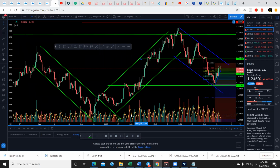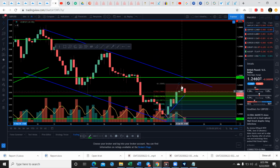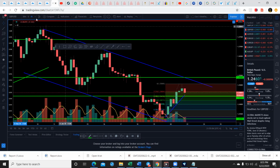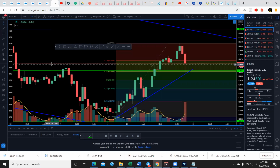Had a bullish candle. It's 4 hour, we have a bullish candle. Got price coming up, nice little pin bar. You get a move down. If you wanted to find this earlier, well, you didn't get it on the 1 hour, but you did get that signal on the 4 hour.